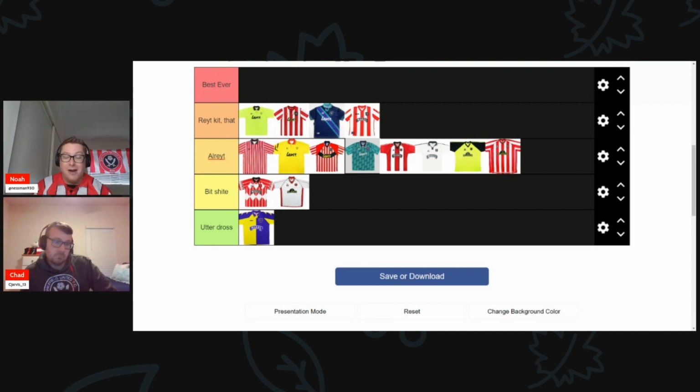I would love to own this shirt. I've looked for it everywhere on eBay. I cannot find it. If you are the proud owner of this shirt in a size XL and want to do away with it, please hit us up on Twitter at Red Sheffield or me personally at Nestman930, because I want this kit. I want it so bad.